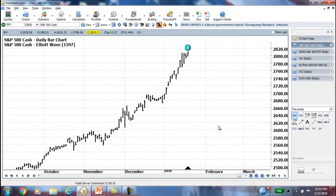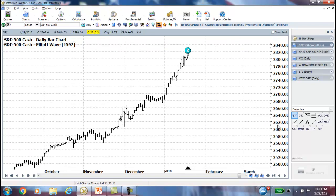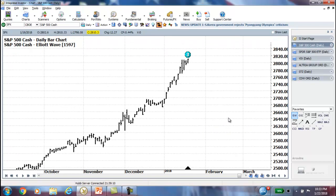But at least historically, and that's what technical traders do, Elliott Wave, all the indicators that we look at are based on history. The longer a market goes without a correction, the more severe the correction tends to be. And when we're starting to get these kind of comparisons, it certainly makes you sit up and take notice and be alert for your own portfolios.